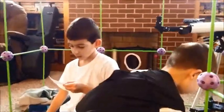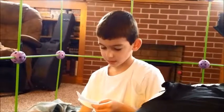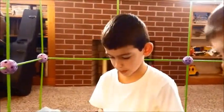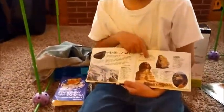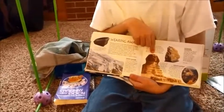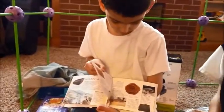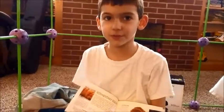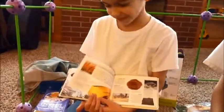Yep. I didn't have it on my computer. Let's look at my rocks and mineral book. So, that's the road for now. Now, I just wanted to look here, and you see the Sphinx. Can you see it? Good. It was made out of rocks. Do you like rocks or minerals? Which one better? Minerals. You should have said both. I like rocks too.